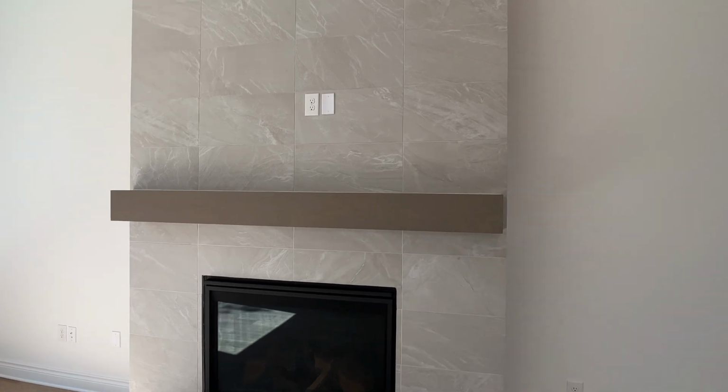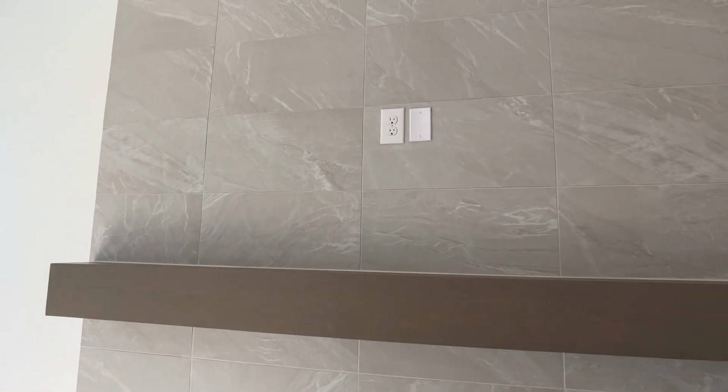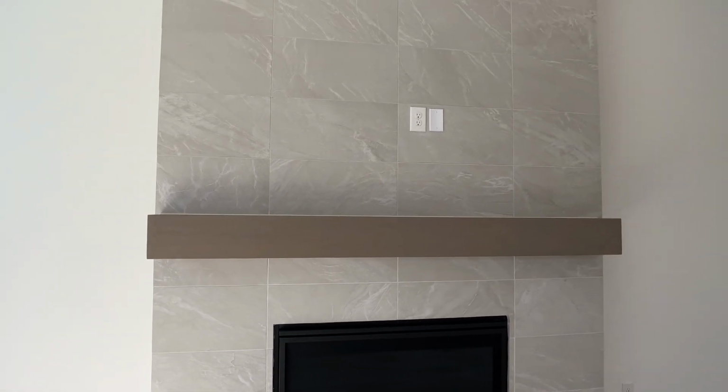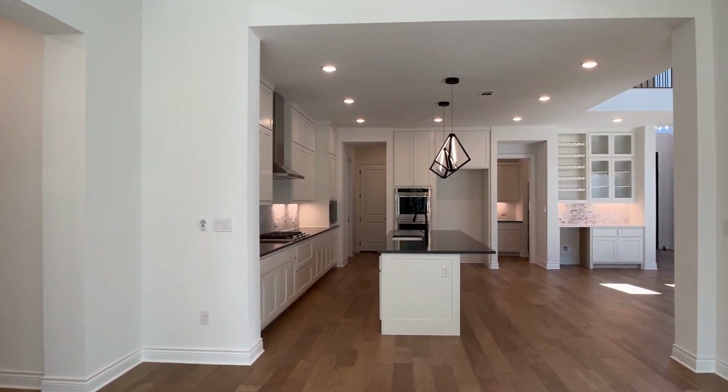Also, some great electrical upgrades. Like you see the electrical up there where you have an outlet, but you also get a white cap on the right of that outlet, and that's usually a conduit that goes down there. So if you have any devices that you don't want to hang on this mantle above the fireplace, then you can usually hide the wires with that conduit.